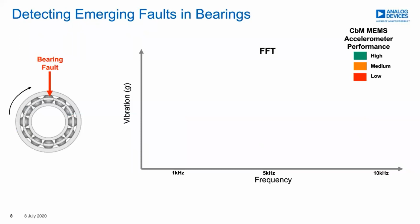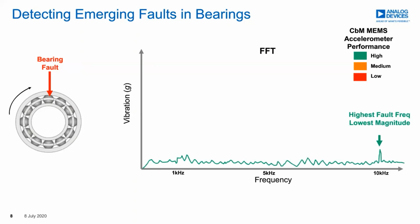Bearing faults first appear at high frequencies with a very low amplitude. For predictive maintenance, measurements are made up to 10 kHz and beyond because vibration components of interest first appear at higher frequencies. The highest performance sensors are required for predictive maintenance, shown here in green, where we can detect the bearing fault at the earliest possible time.